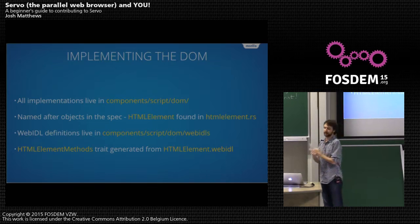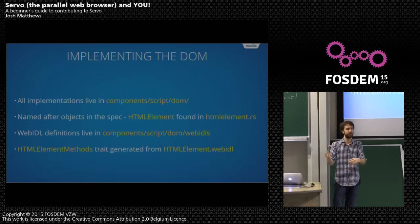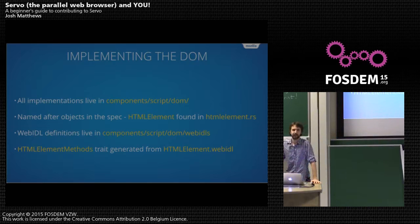Furthermore, the spec also defines interfaces using a language called WebIDL. So we are able to directly copy and paste those into our source tree, and then those turn into generated Rust code, which hooks up the Rust implementation to the JavaScript objects that web pages interact with. And what that means is that you also get a trait, which is a little bit like a Java interface or a C++ abstract class, which then lists all the methods that you will need to implement in Rust code in order to have a full implementation according to the interface.